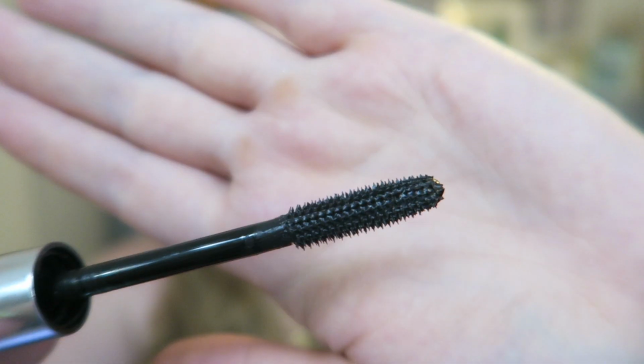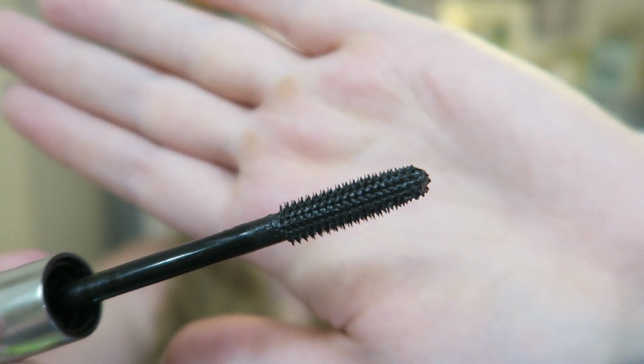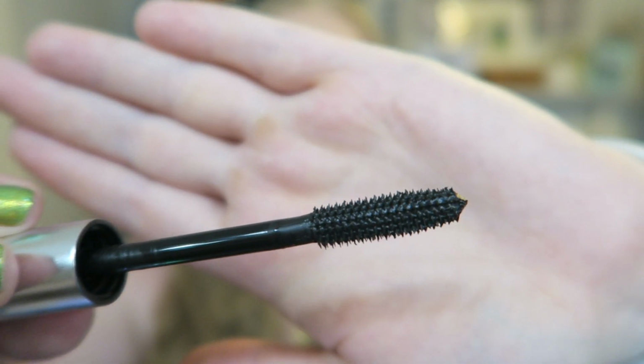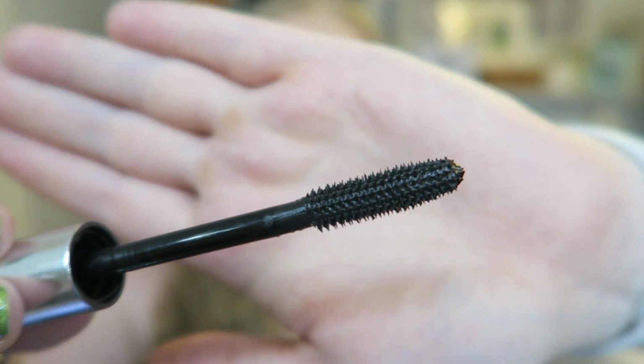Now, like I said, I have tried these already, so I can tell you that they are not the same. We already saw the original wand. Let me show you the wand on the magnet product. You can see that the ball at the end of the wand is gone. That nice defining ball that I really like is not part of this. And you can also see that the bristles themselves, while they are still plastic, are significantly shorter.